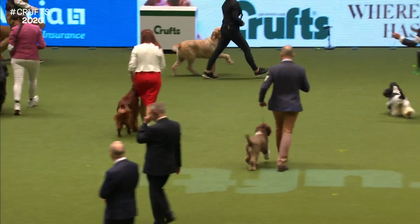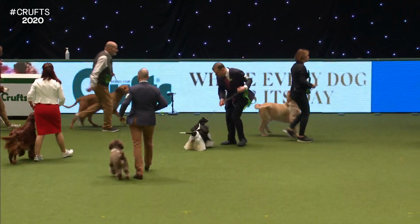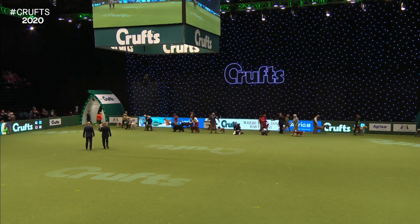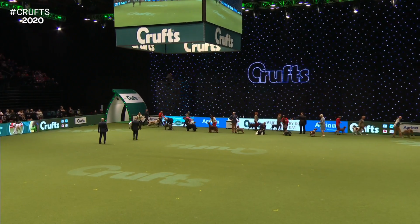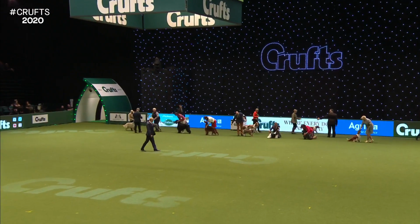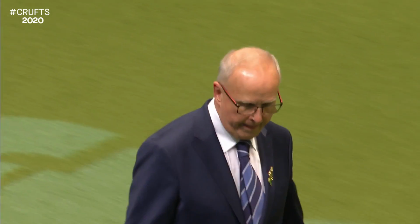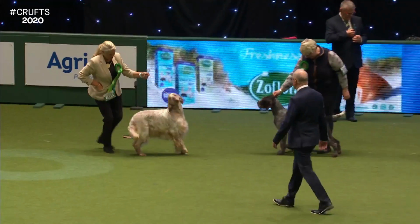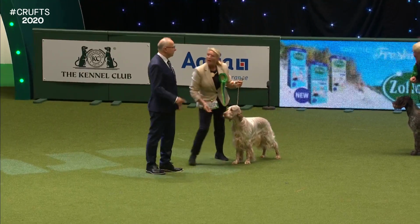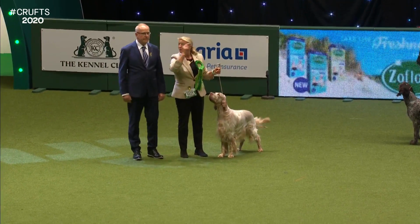Congratulating, and the crowd really appreciating all the other Best of Breed winners who are now leaving the ring. Now, a strong selection here for the shortlist: three setters, three Spaniels, and the Lagotto from the HPR, the Hunt, Point and Retrieve group. So the judge is just going to move them up and down again. So the first of our shortlisted medalists to be moved.